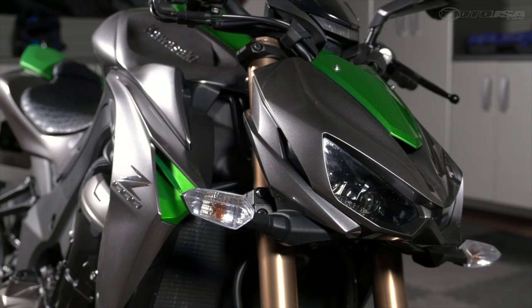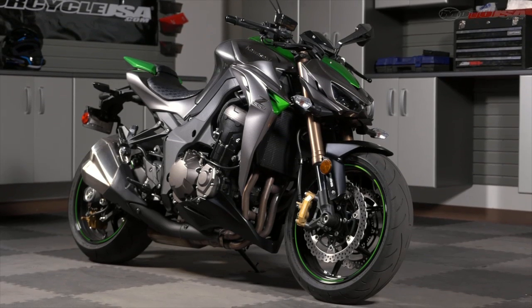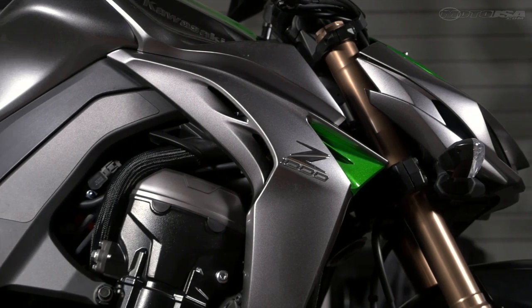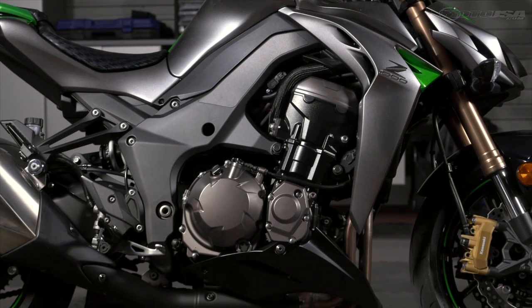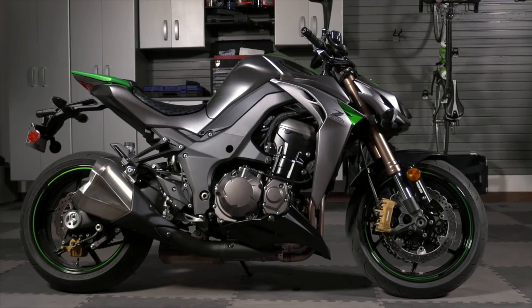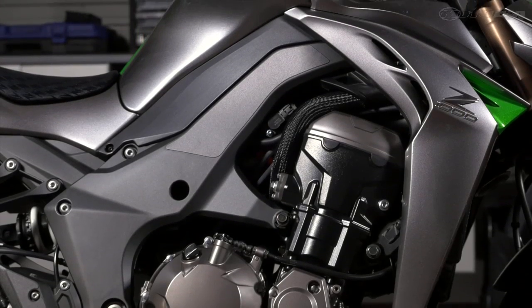Kawasaki ushers the future of street fighter design with its menacing-looking Z1000 ABS. In contrast to the European replica racers, the Z1 sources a purpose-built 1043cc inline-4. An ultra-compact aluminum chassis wraps up and over the engine, helping to create a more intimate riding experience.